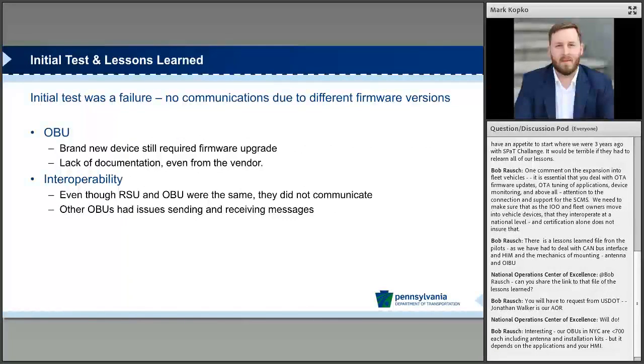When we did initial tests, we found there was failure between the communications, just because firmwares didn't line up exactly. One was one version ahead of the other, so we weren't getting any messaging. Even though we thought we had the most up-to-date, being a brand new device, we still needed to do firmware updates. We also found a lack of documentation, even from the vendor, so there was a lot that we had to work through, trying to share information back and forth and building on that.